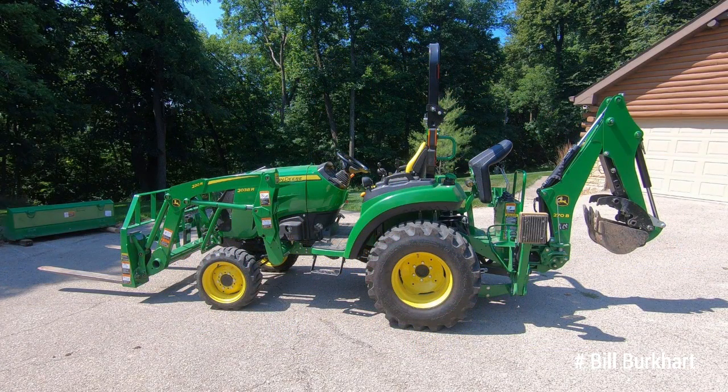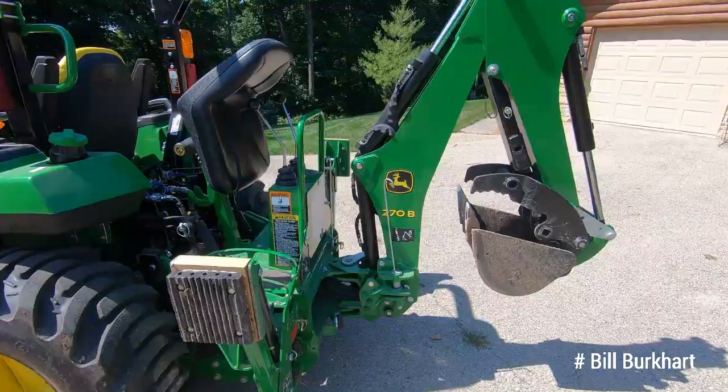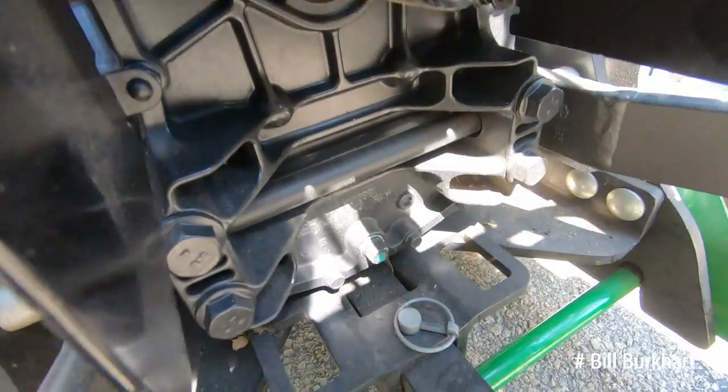My tractor is a 2019. It's 4 years old. In fact, this month, July, has 214 hours on it, and I think it's time to change the transmission oil and filters. Keep in mind, I did do a filter change around 78 hours as a preventative action.